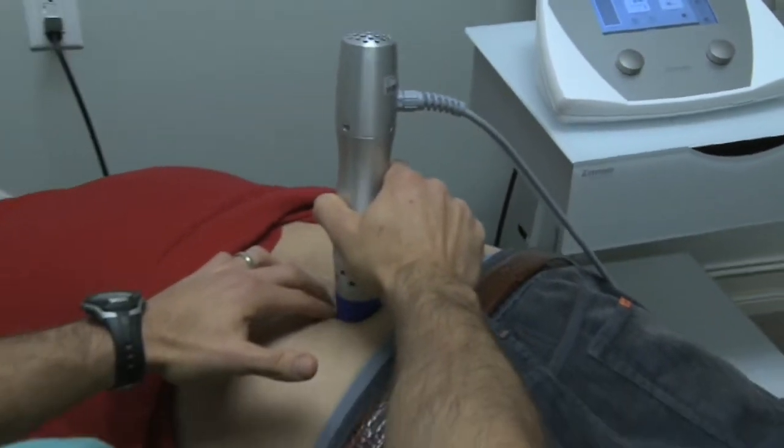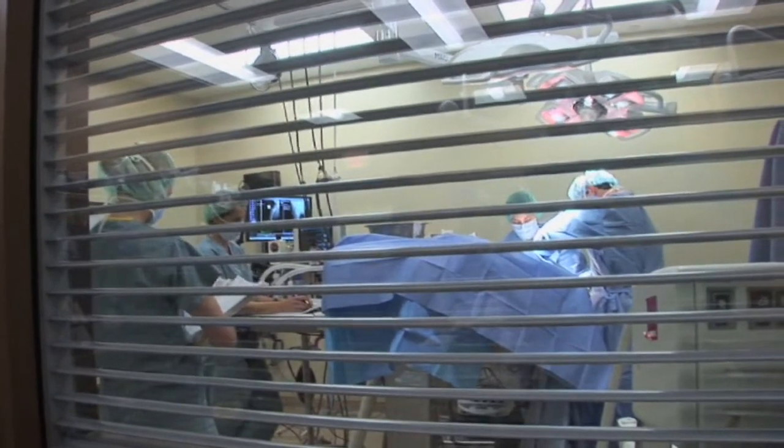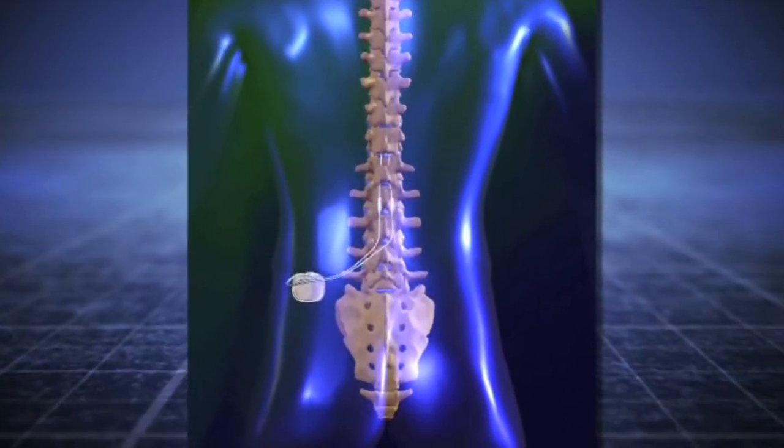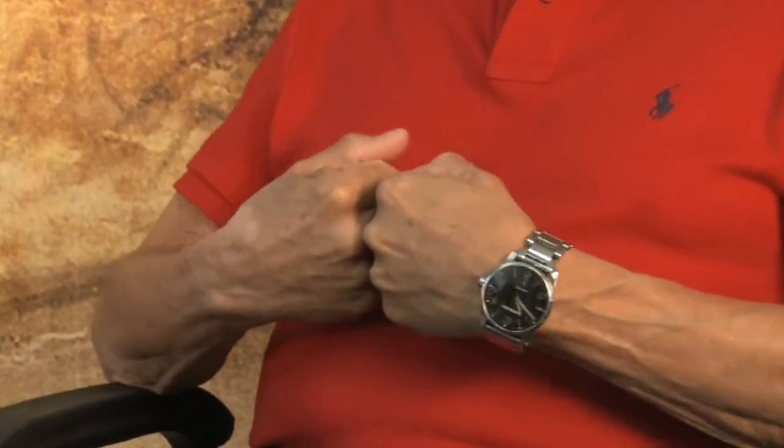Jaime Piescachon gets emotional just thinking how the radial pulse shockwave therapy gave him his quality of life back. After exhausting 2 back surgeries and even after having a spinal cord pain stimulator implanted into his back, Jaime's life was still crippled by chronic pain.